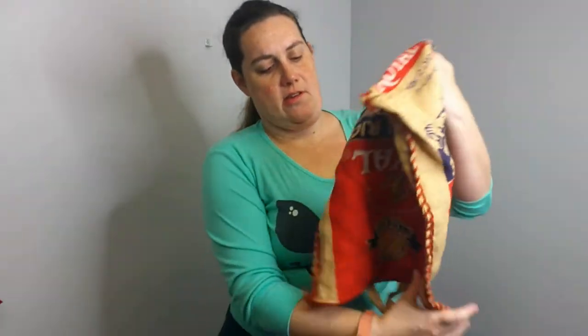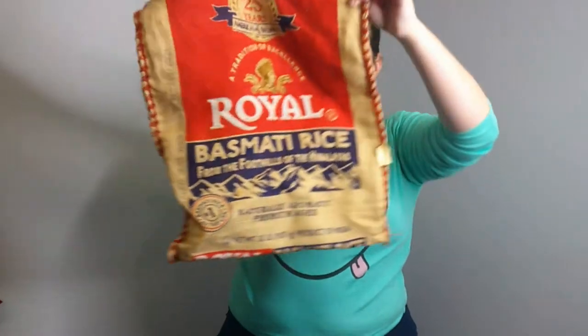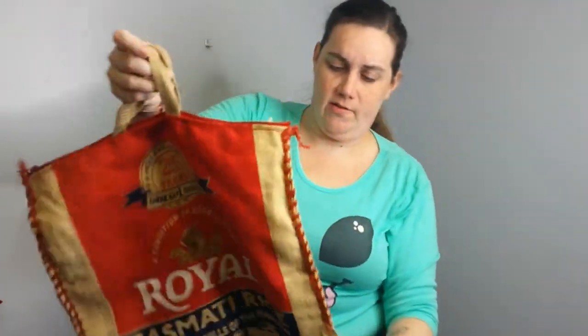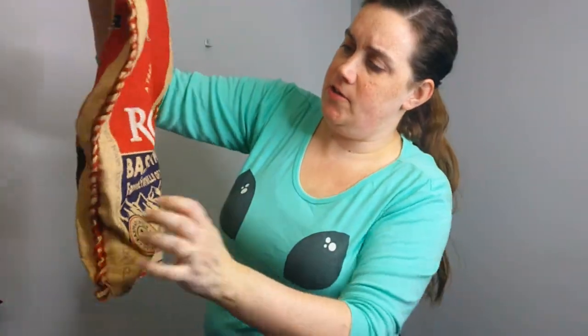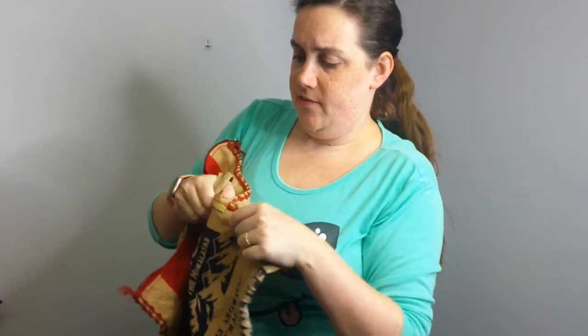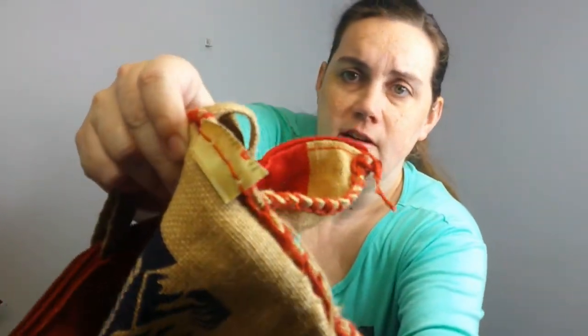I grabbed this feed bag. I thought this was cool. These are great for groceries and stuff. But, yeah, it's from Rice. So, yeah, I thought that was cool. It did have a tag on it that looks vintage, so I don't know. We'll see.